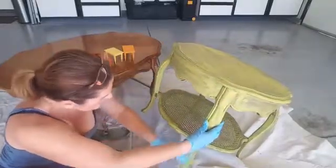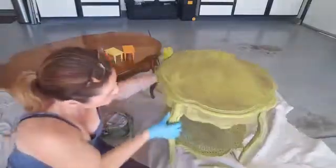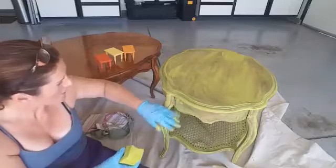All right, so I say that the piece is dry for handling. Little quiz time: what's the difference between dry and cure? Tell me. See, so now it's pretty much dry for me to handle, and I'm going to paint over it.